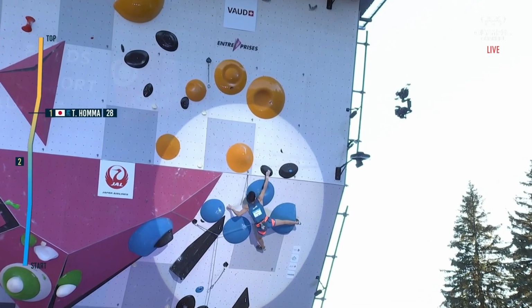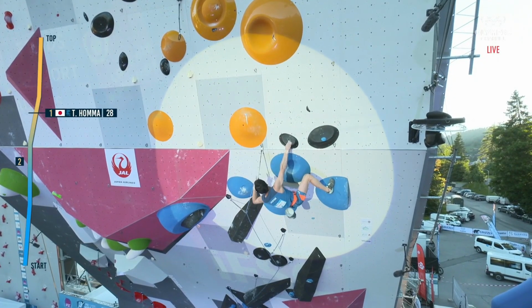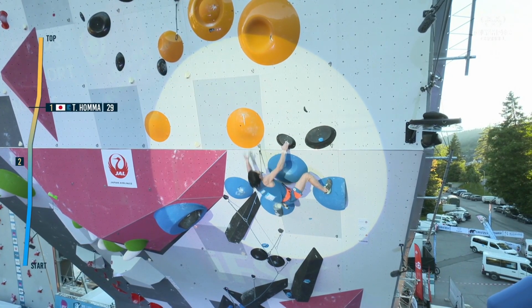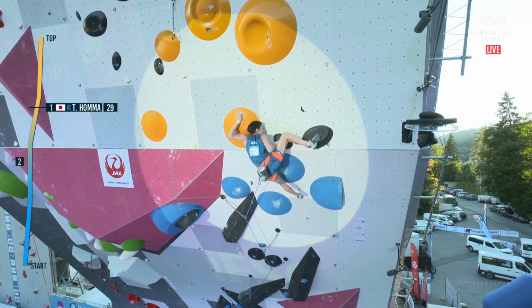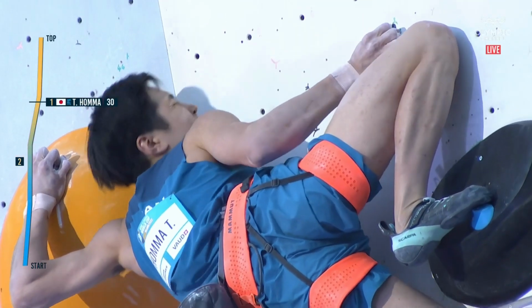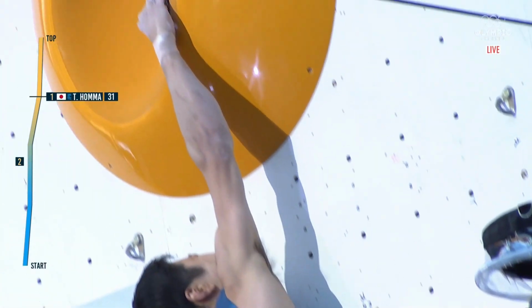He needs to work out his clip, and I think, is he pumping out, or is he just trying to find a better position? I think he's trying to find a better position. That was smart. Sometimes you see people try and clip too early and then fall on the move. So it's better to do the move and then clip if you're able to clip afterwards. He's getting all the way up into the head wall here now. Yeah, rocking up. And once he gets stood up, the weight will go off his arms a little bit.